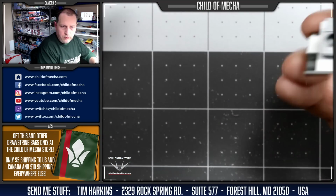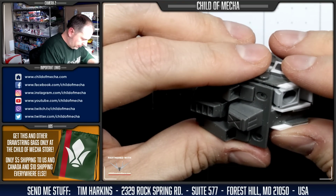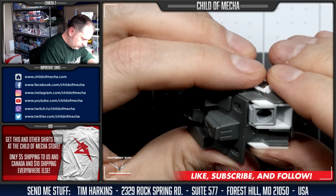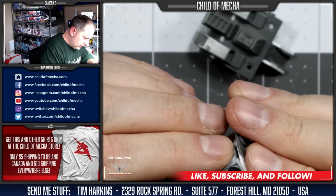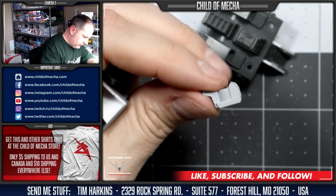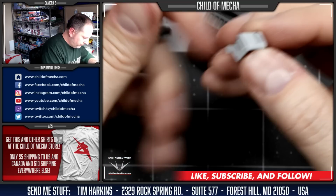Cool. That angle's good. And now, pop this back onto here. Make sure that that fits well. Little bit of, oh, nope, there she goes. And now there's a little bit of clearance issue. So this needs to angle down just a bit. Ah, yep, not a big deal. This is just tacked on with just a teeny tiny drop of super glue, so it's not a huge deal at all if that came off.